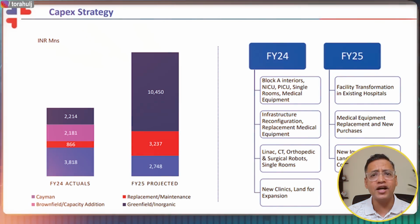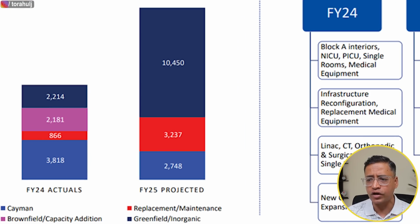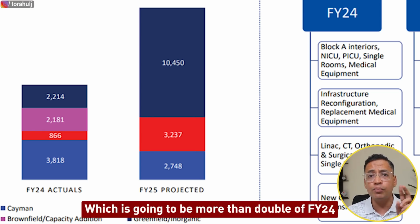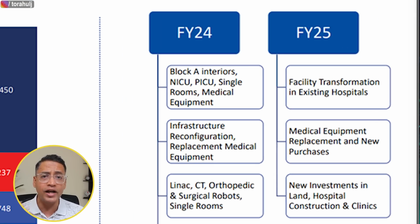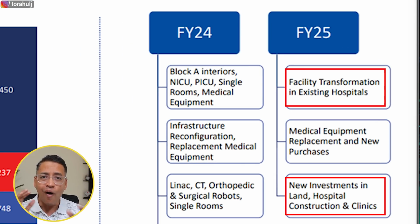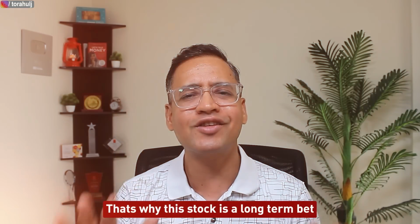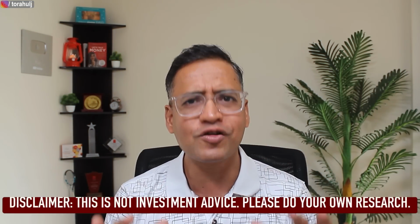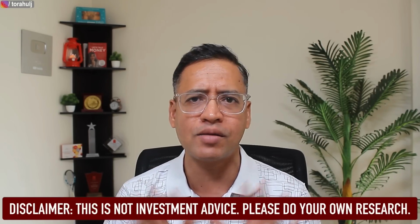And if I speak about the future, the company wants to spend around 1600 crores of capex. Have a look at this FY25 projected cash. These numbers are in rupees millions, so I have converted them into crores, and if you total these up, it comes out to around 1600 crores of capex, which is more than double of what they did in FY24. And this capex is going to go into building new hospitals and new infrastructure. All of that in the long run is going to give a lot of revenue and profit visibility in my view. That's why this stock is a long-term bet, and SIP investment in such stocks makes a lot of sense in my view. Not a stock recommendation again, but I've given you a lot of analysis about this particular stock.